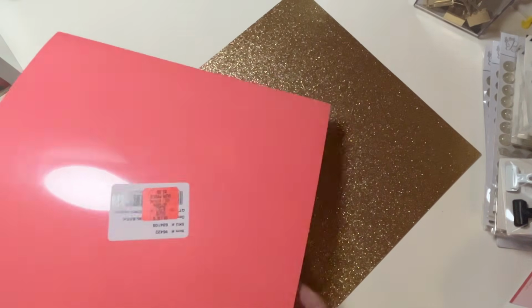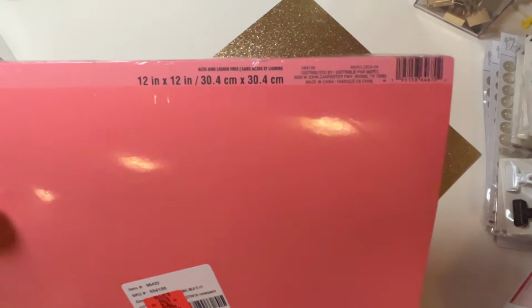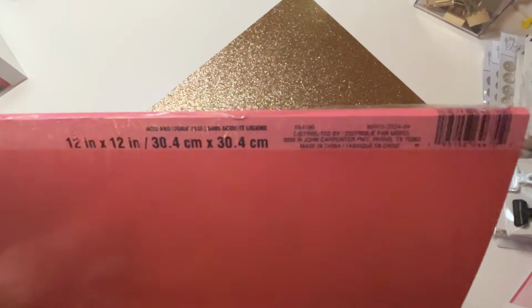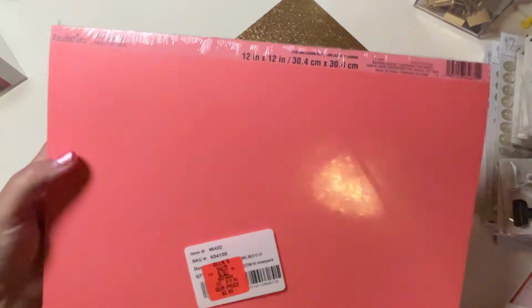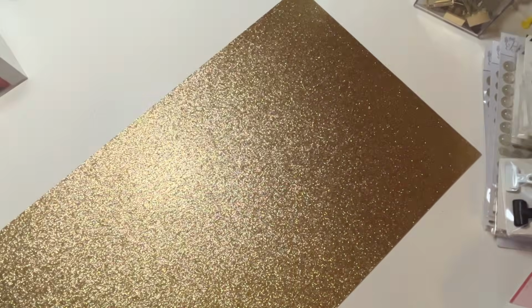And then again, only one of these for $2.99. This is called Coral, I believe, by Recollections. It's 12 by 12 cardstock. So pretty.